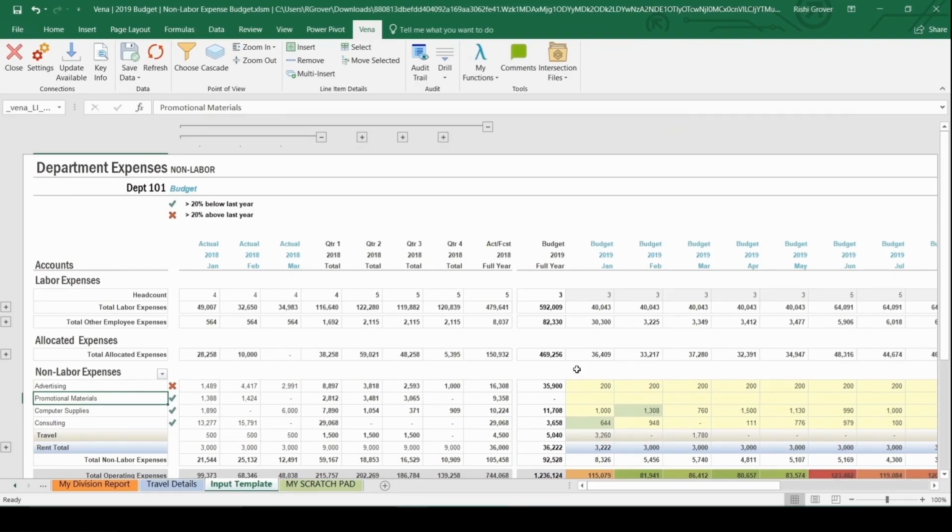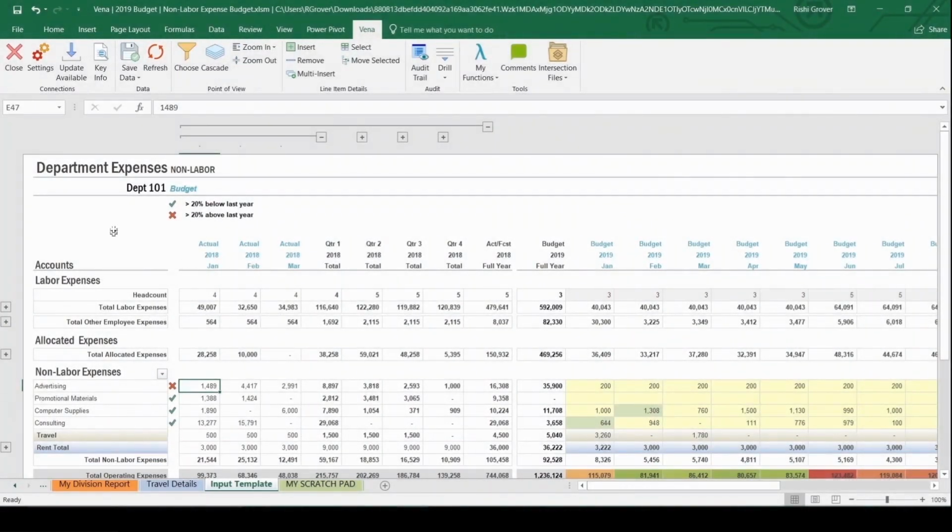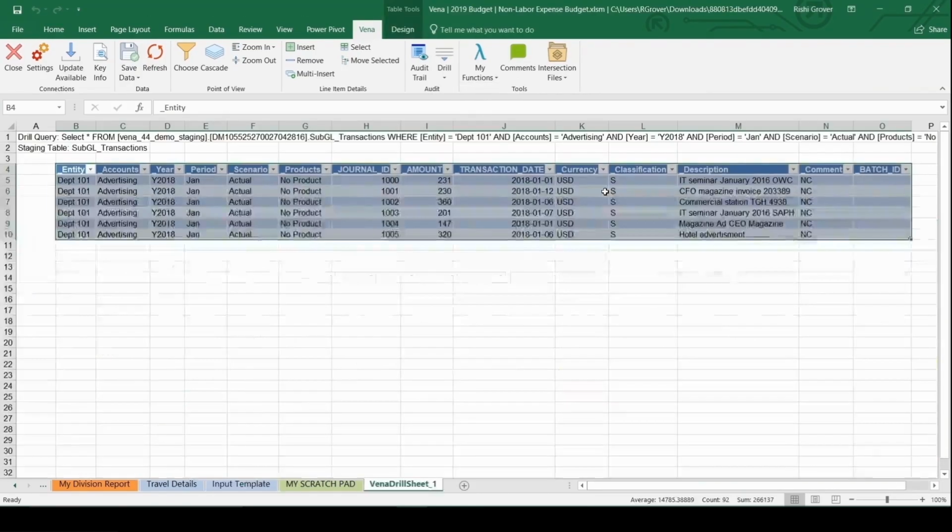When I'm looking at my previous year information, at any point, I'm able to drill into the transaction. Since Venna integrates with your source systems, you have instant access to your trial balance level data, your transaction history, related invoices, and more. So here, if I take a look at advertising for January 2018 for Department 101, I can click on this value, drill into my transactions, and retrieve all the invoice or transactions from my subledger systems.